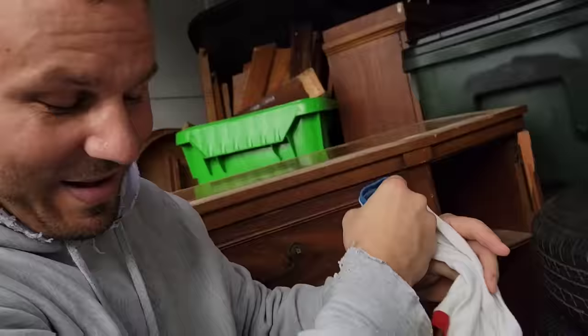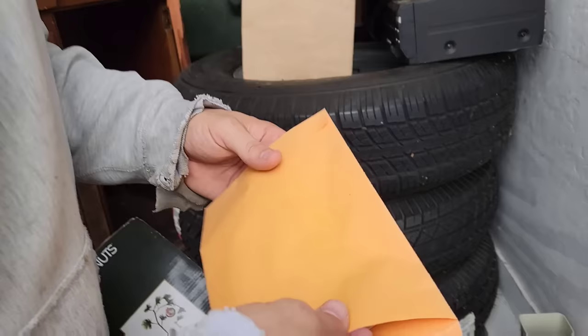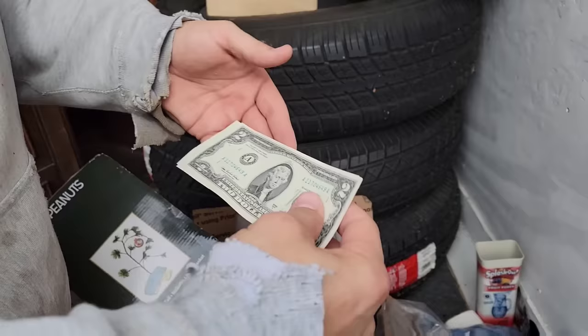Look at that. There's Pee-wee Herman, and his voice box isn't working. But even better, check this out. What do you think's in here, Christian? I have no idea. $2. Brand new cash. Nice. All right, so here's the deal.